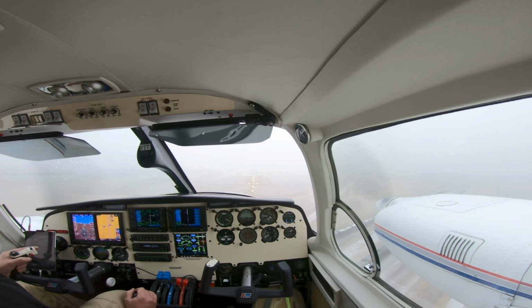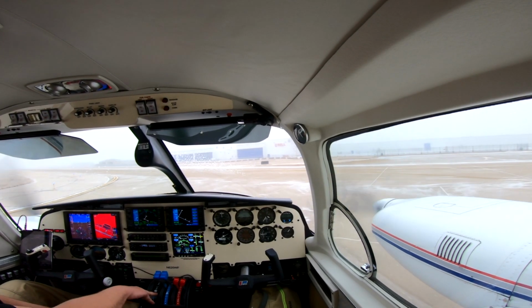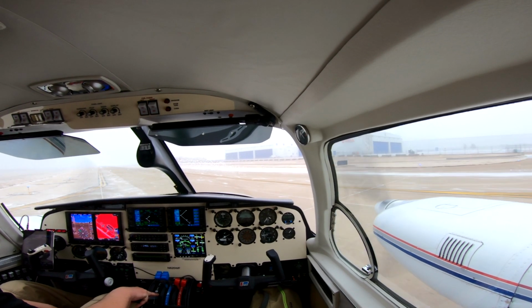Airport inside. Minimums. Perfect. That's why we like instrument flying right there. That is so fun.